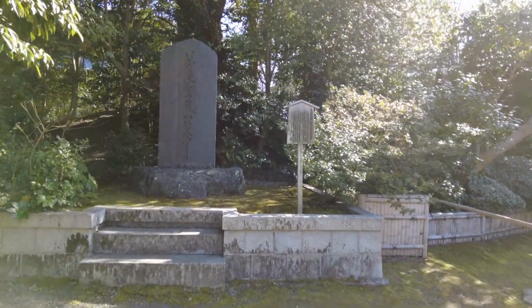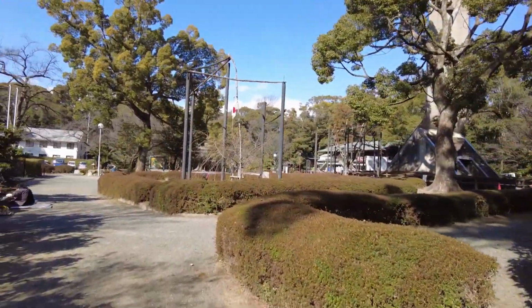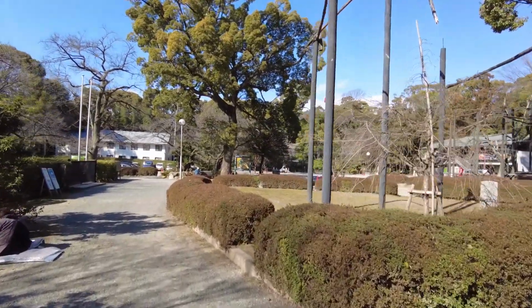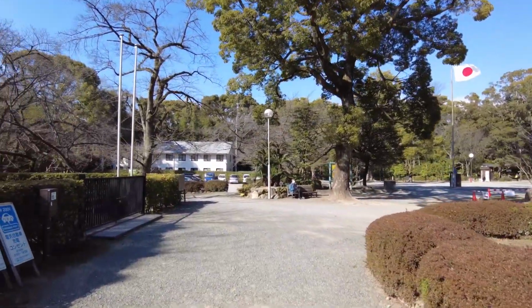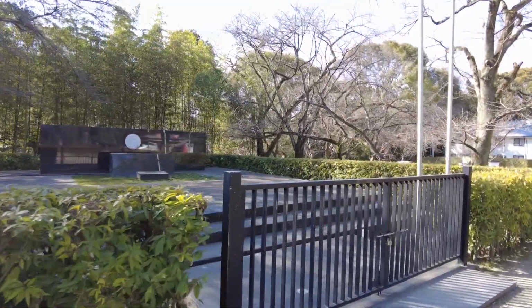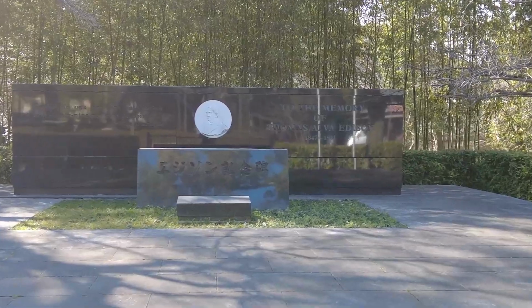So there are a few other monuments here. I'm not really sure what they are, what they stand for, but yeah. But the main one I want to show you is just over here. And I'm not sure if you can tell with the glare coming back, but this is a monument to Thomas Edison.